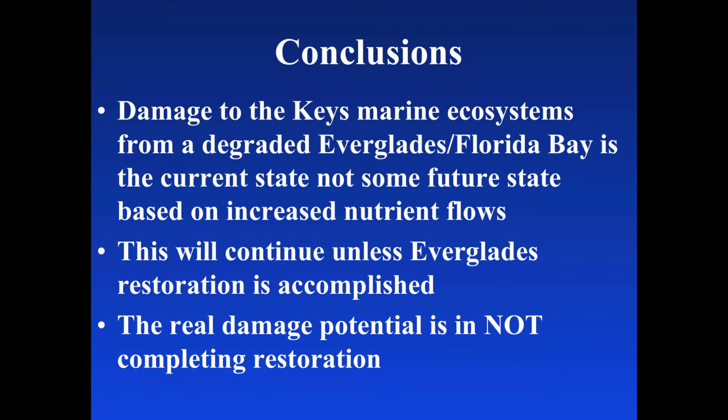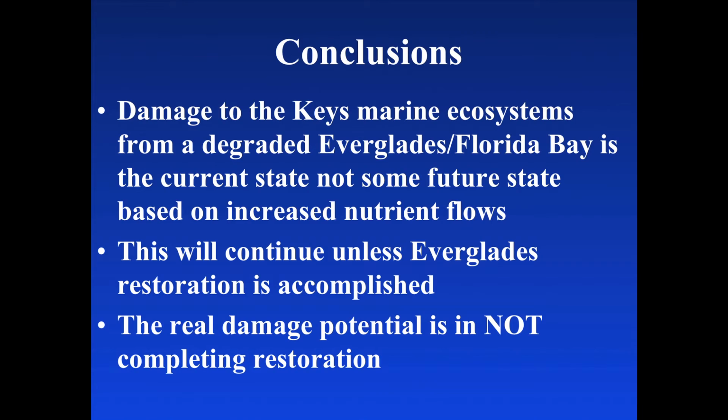So in conclusion, damage to the Keys marine ecosystem from a degraded Everglades, Florida Bay is the current state, not some future state, based on an increase to nutrient flow. This will continue unless restoration is accomplished. And the real damage potential for us here in the Keys is in not completing Everglades restoration. It will continue to degrade.